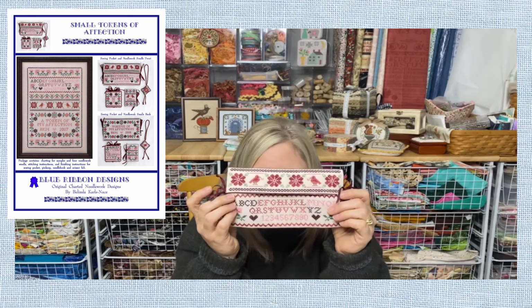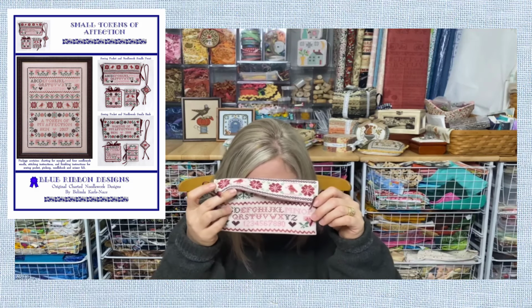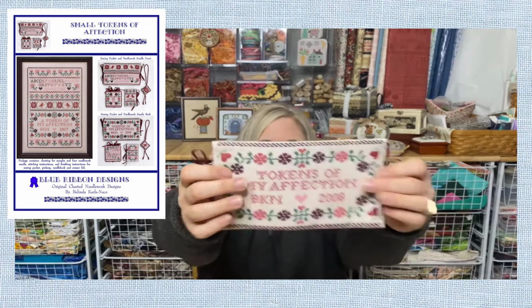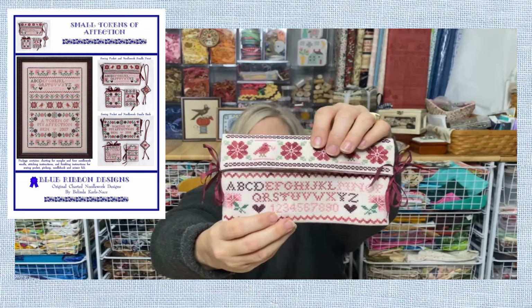So I don't have the framed piece to show you, but I do have the smalls, and this is called Small Tokens of Affection. It is available in a print pattern. I'll put some information up for these, but there is a pocket, and then there are smalls that go inside of it. So this is lined, I'm not going to untie it, with Dupioni silk. And all the little smalls I'm going to show you that coordinate fit inside of it. And it says tokens of my affection on the back of it. Should hold these so you can see them.